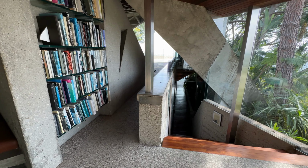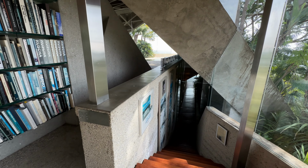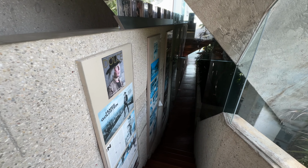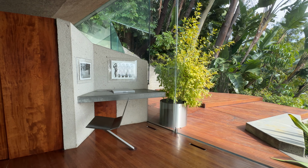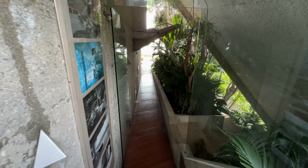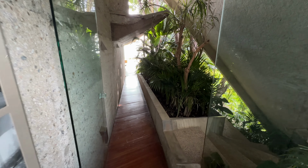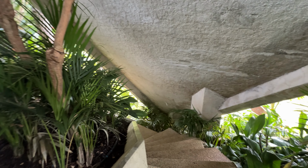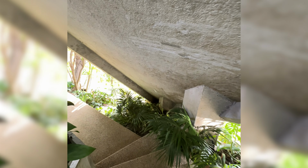We're heading downstairs now to the lower level, which is originally where you'd find the art studio. This level is now Mr. Goldstein's primary bedroom, and it has some pretty funky features. But before we head inside, let's veer off course to show you one of the lesser traveled paths to Club James.